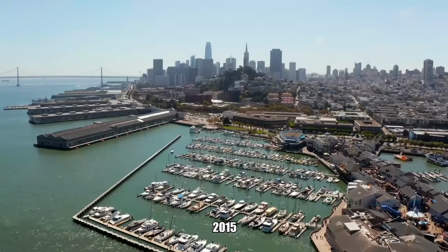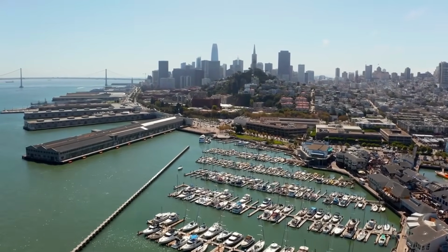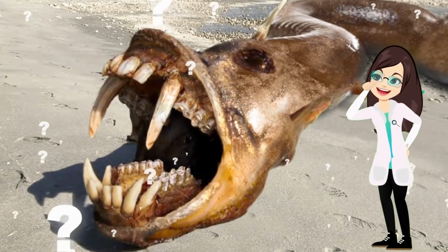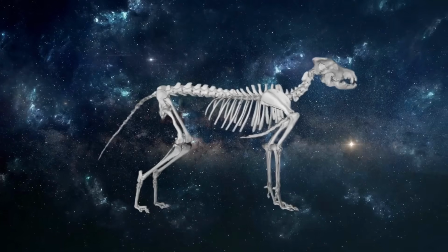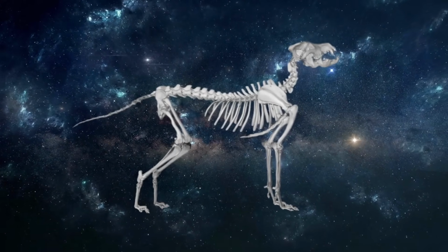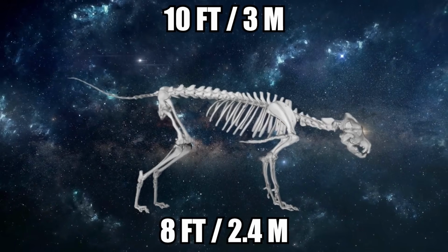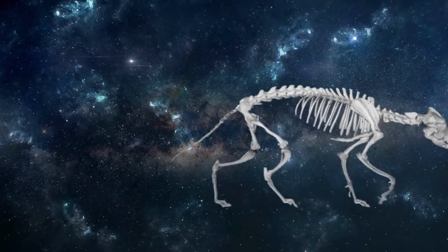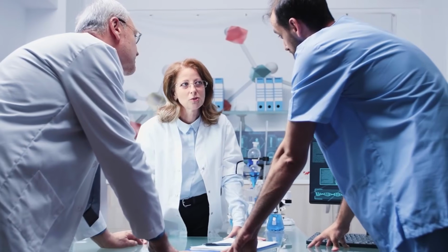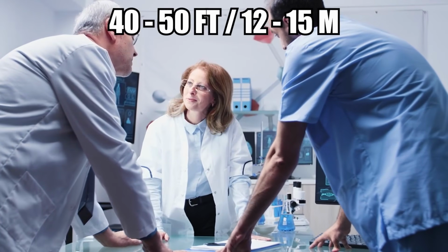Fierce skull. In 2015, a large, mysterious skull was found on a beach in San Francisco, and researchers are scratching their heads over what kind of giant sea monster it could possibly belong to. It almost resembles a dog with huge canine teeth, but it reportedly measured over 10 feet long and 8 feet tall. This seems a little far-fetched, as that would be a massive dog. What makes this thing even stranger is that based on the size of the skull, estimates place the creature at potentially 40 or 50 feet long.